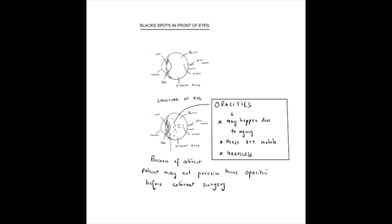Some patients may complain of seeing black spots after the cataract surgery. Why is this so? For this, we have to look at the eyeball structure. The back portion of the eye is filled by a semi-solid jelly called vitreous body or vitreous humor. This is present between the implanted IOL and the retina. This jelly keeps changing throughout the lifetime and develops opacities within it. These are called vitreous floaters. Patients notice them as black spots which move with the movement of the eyeball.